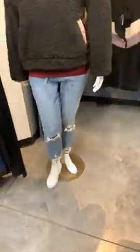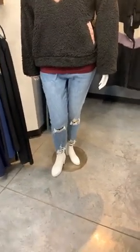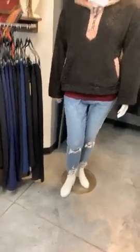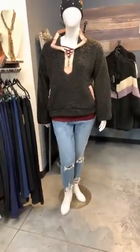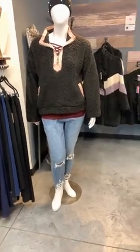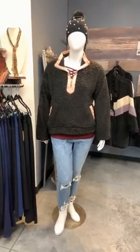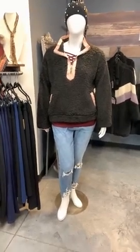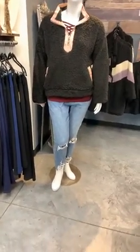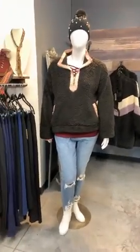Those are regular $56, on sale for $42. So four pieces for $147, on sale for $110.25, or you can take any piece of the outfit: hat, crisscross tank, the Sherpa sweatshirt, and the jeans. So cute and cozy. Love it.